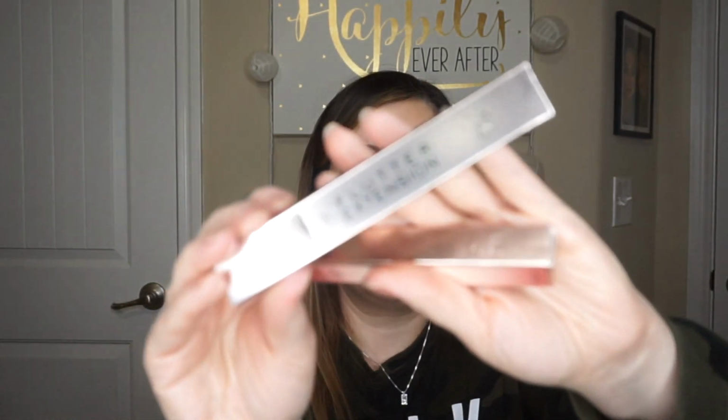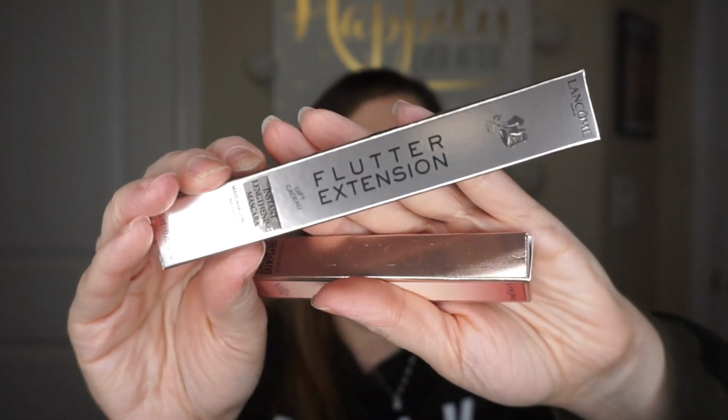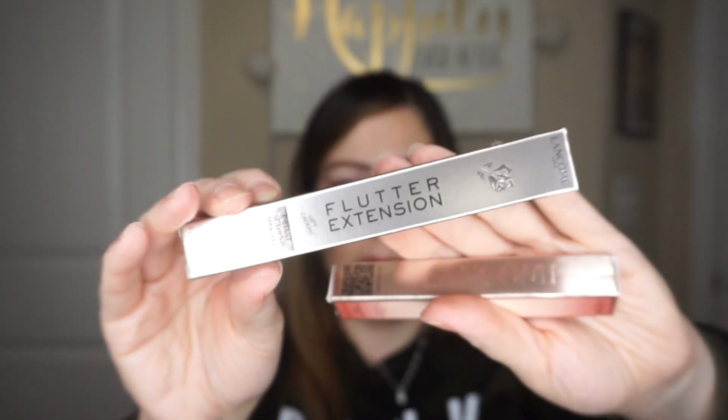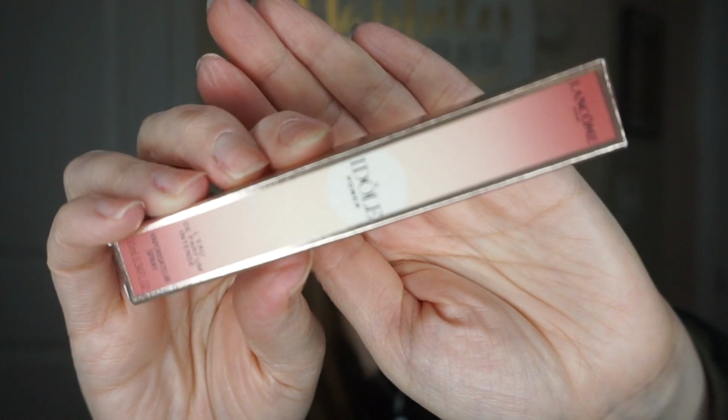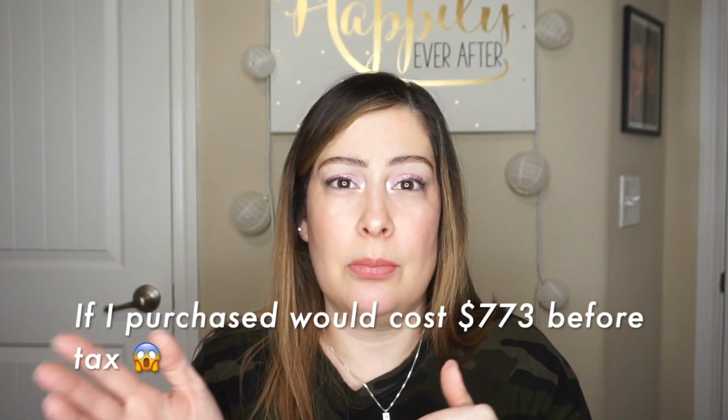And then I also got the full size of the Idol Flutter Extension Mascara from Lancome. Really, really nice mascara. And then I also received the new fragrance in a purse spray called Idol Power. This one's really nice as well. Very warm and woodsy. But guys, that's everything that I got in recent gratis hauls from January to the beginning of March, I'll say.